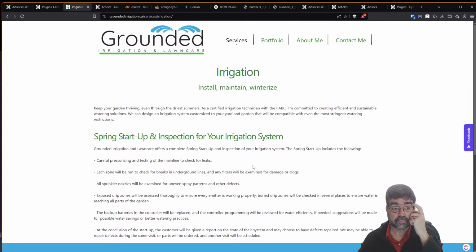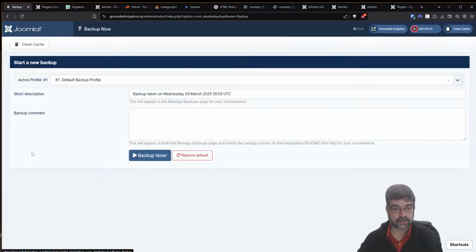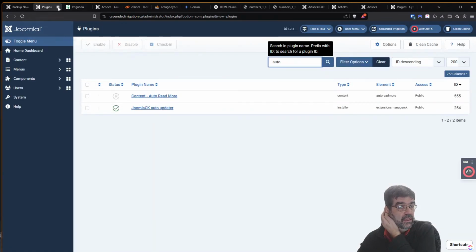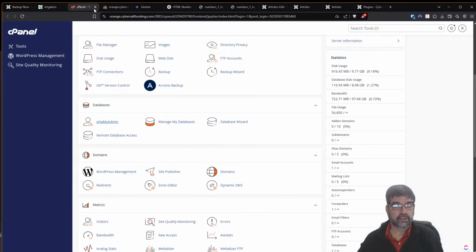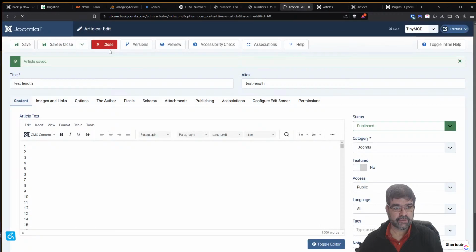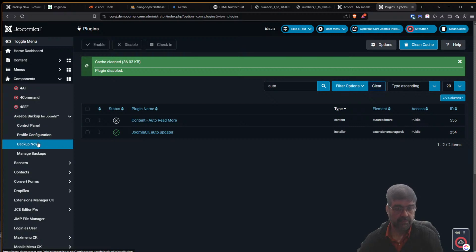Okay, so we can now go here, close. Let's go to components, keep a backup now. Take a backup of that. We'll close this, and we will work away on that as well. Since we have Joomla 5 open, J5 over here, let's just close a few more things here. Don't need that. Core J components. So I'm going to do another backup of that.